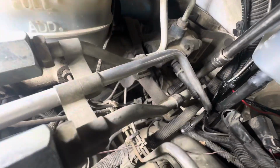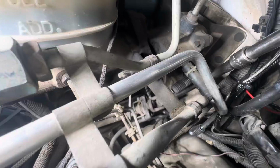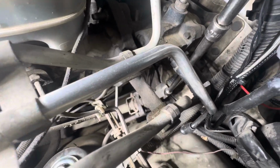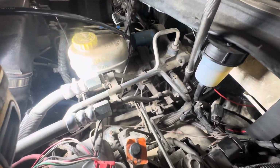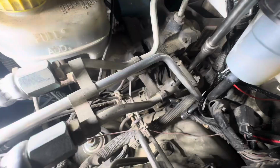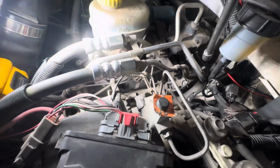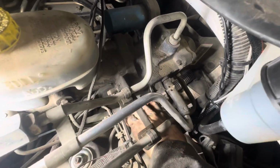All right, so you'll come from the top here to get at your steering shaft upper bolt. It's right there. If you get a long extension, just kind of fiddle your way down there. We'll pull this out. Once we pull this out, we can pull the whole arm out, replace it, and put the new one in.